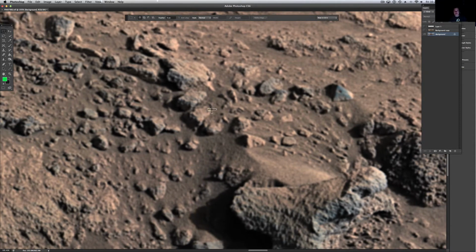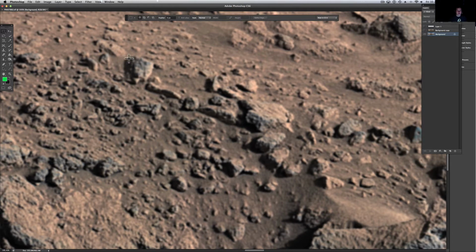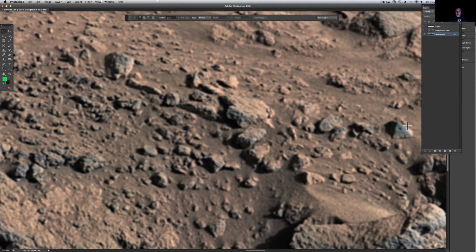And if this is the top of a rock, we've got something interesting going on here. I mean, look at this here, and it's got almost the exact same look. And what's really cool, look at it right here in the middle of this.